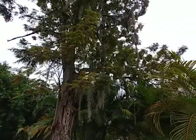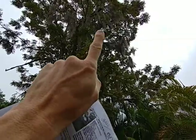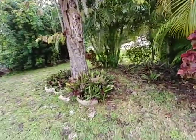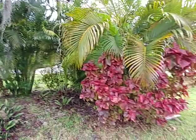Looks like sometimes you do get some dead branches. There is a dead, I don't know if I'm pointing out right. There's one dead branch there. So might need some cleanup there a little bit. Or just even take it down at some point. Okay.